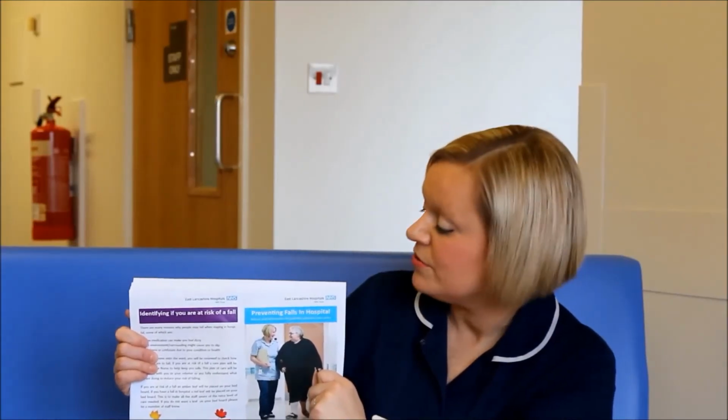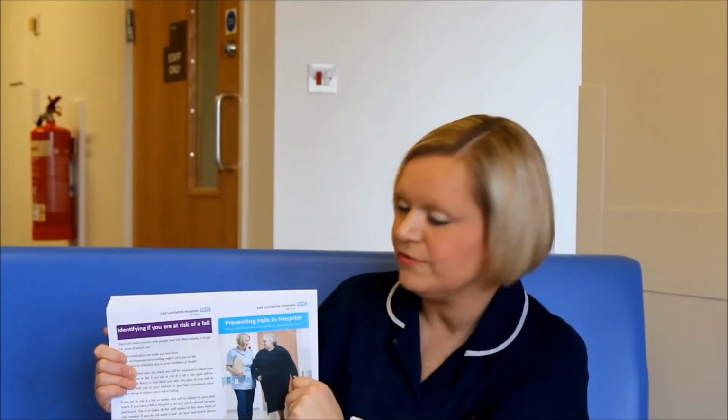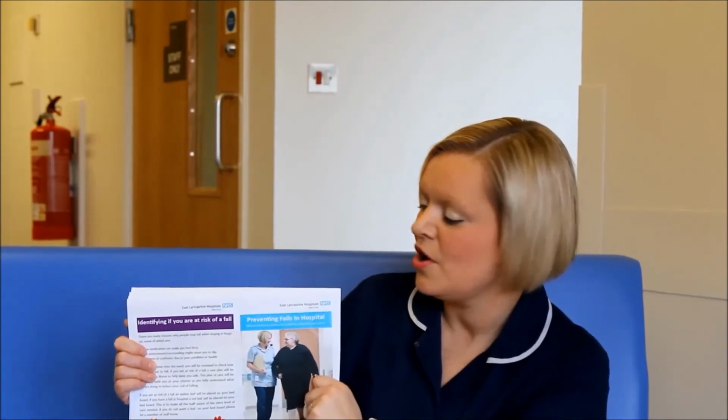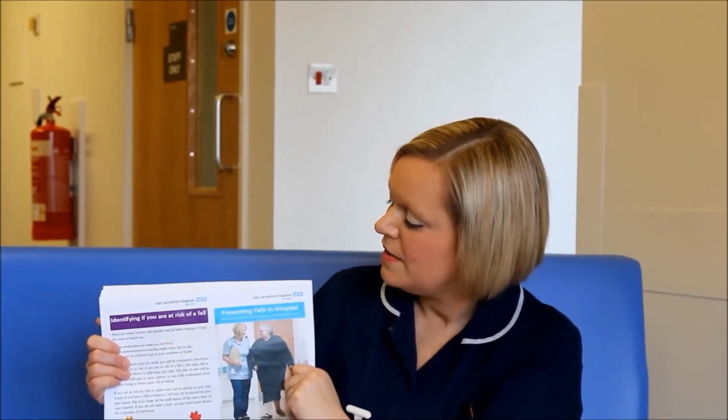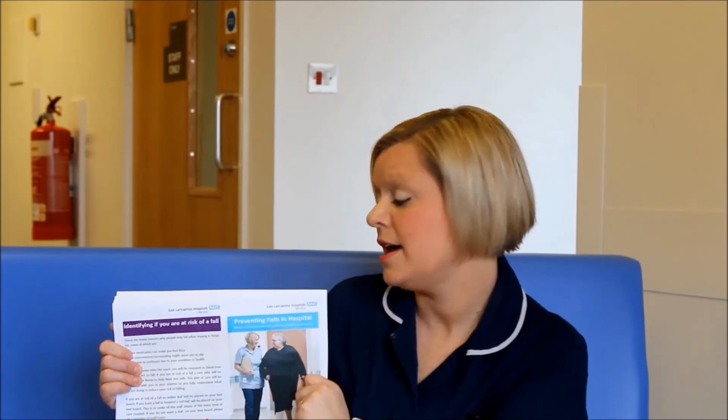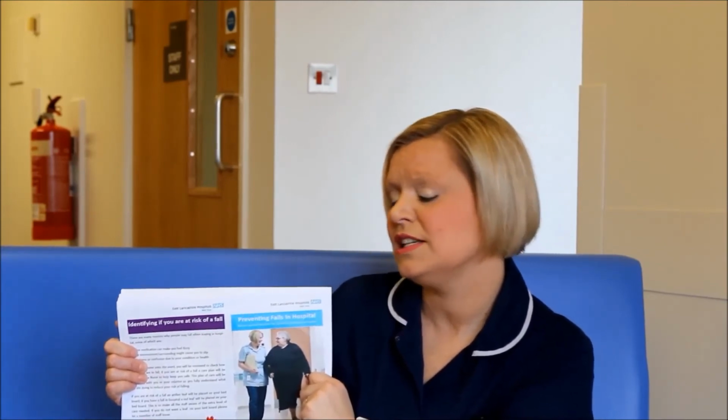Every patient deemed at risk of fall should be given the Preventing Falls in Hospital leaflet, or their relatives if they do not have capacity to read this information. This leaflet explains what they can do to help prevent their falls in hospital and what we as staff members can do to reduce their risk of falls, and together we can have a partnership in reducing their falls and making them safe in hospital.